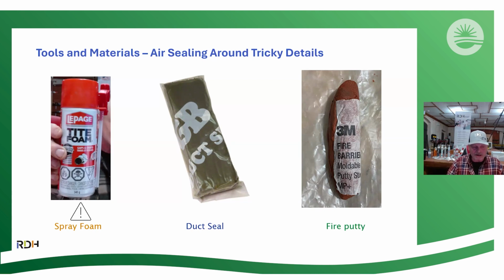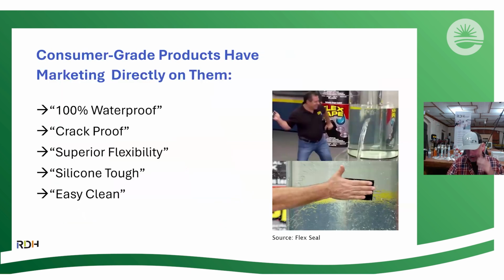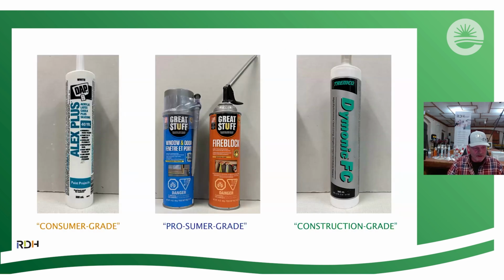The fire putty and duct seal are quite wonderful products, and you can use them extensively, and I'm going to show you. Very effective. Beware of the magical products, okay? If it says it does everything on the product label, it's probably snake oil. You want to look for construction type grade products or better proven products.